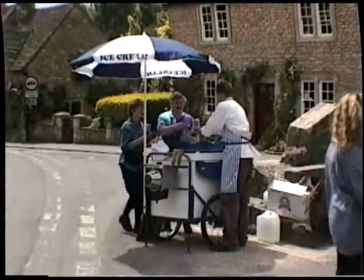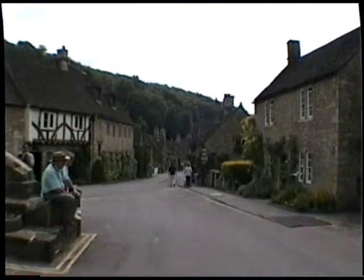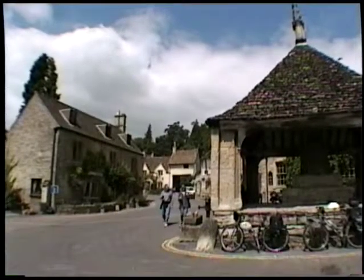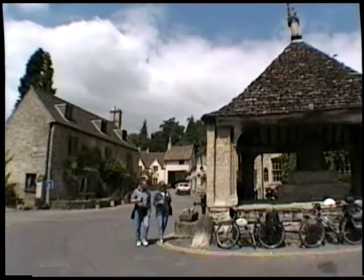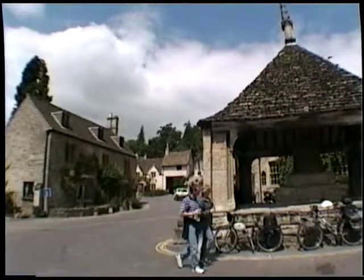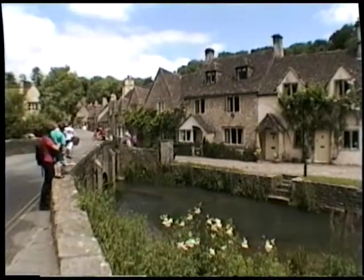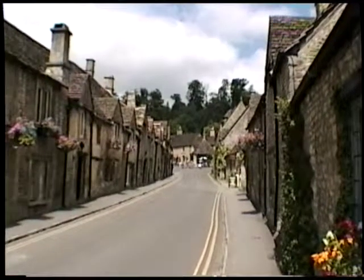Castle Combe is on the southernmost edge of the Cotswolds and is a frequent set for historical films. By the Middle Ages, Castle Combe, along with much of the Cotswolds, enjoyed a prosperity based on sheep and wool. Numerous weavers' cottages were erected from local stone to house the workers, and many of them remain enticingly picturesque today.